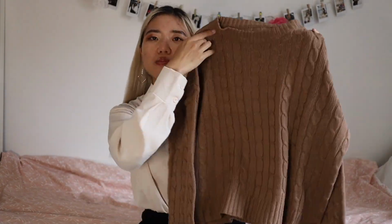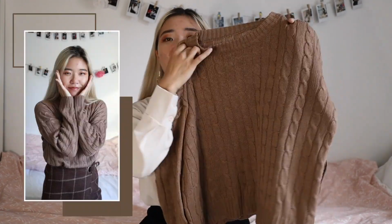I don't really buy sweaters or knitwear from online stores, but I had to get this one because the reviews were good, and this was back when I was trying to add colour and neutral colours into my wardrobe, because before then I was always wearing black and white monotone clothes, and yeah, this one was just perfect. I really liked the details on here. It was the cable knit sweater.